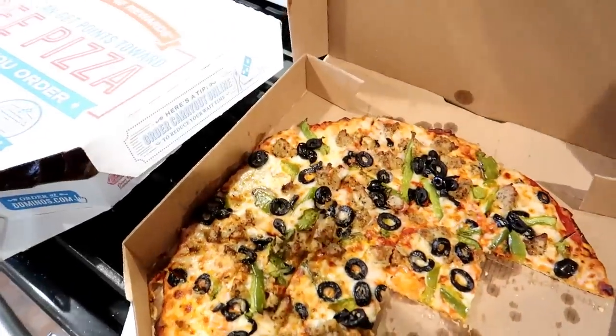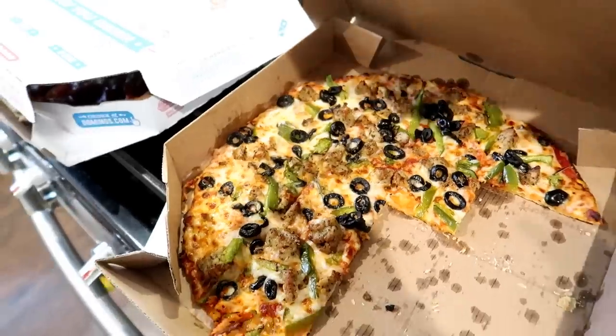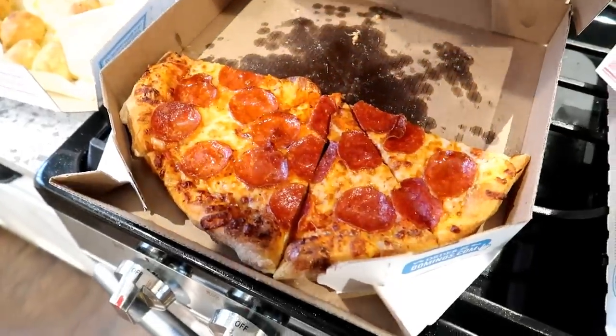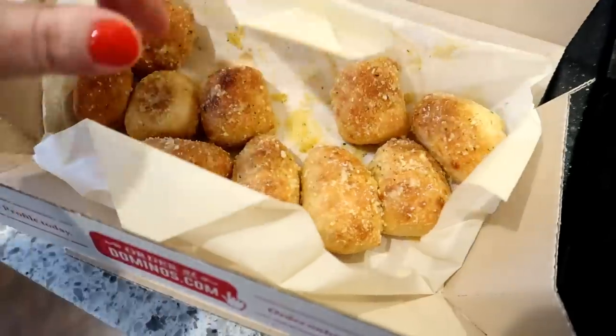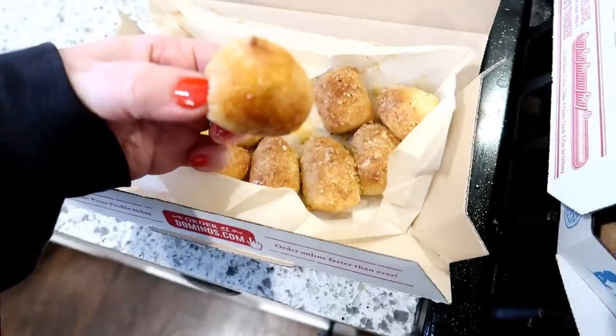Since you guys have never seen Domino's Pizza before, I'm going to share with you what we got tonight. So we got a thin crust with sausage and peppers and olives. I always get the kids pepperoni or cheese. I think on this night I got pepperoni. And then these Parmesan bread bites from Domino's are so good. If you've never tried them before, they're delicious.